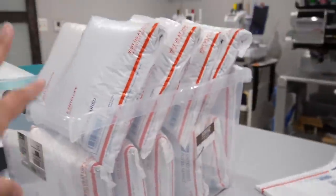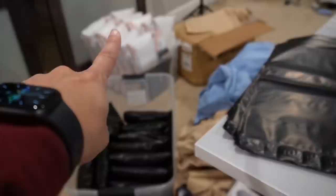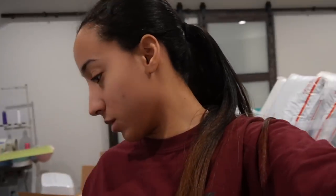Alright, so time update. It's 8:26 and we have all the single packages packaged. So, all the padded flat rates. This one, that one, and this one. So now we're just left with the multiples, which is like 15. So let's package those real quick.